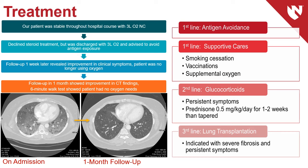Looking over the treatment plan, our patient's care was pretty stable throughout her hospital course. She was eventually discharged with 3 liters of oxygen and was advised to avoid spending time with her birds and to make sure to clean her house. Follow-up 1 week later revealed a significant improvement in her clinical symptoms, and 1 month later, she had no oxygen needs and had significant improvement in her CT scan findings. Those findings are shown in the bottom left, on admission compared to 1 month follow-up. And this is all after getting rid of her birds and doing a deep clean of her house.